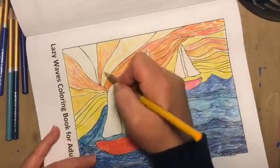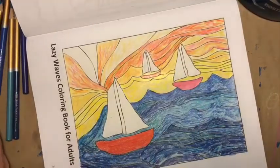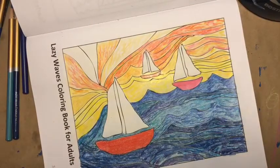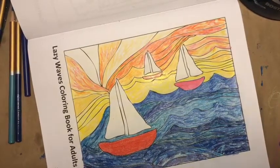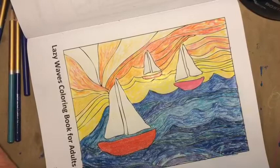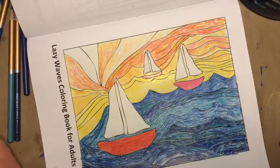I'm using Spectra Farben pencils, Amana. These are a great set of pencils. I want to cry right now because they all came out of their little holders. Oh no. I hate when that happens. Spectra Farben, 72 pack. They're on Amazon. Great, great set of pencils.